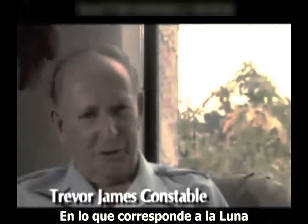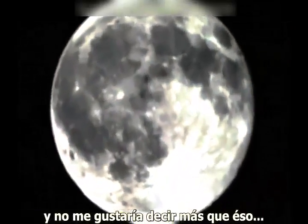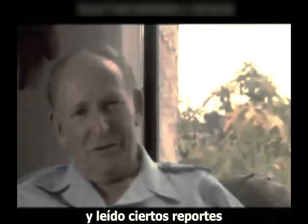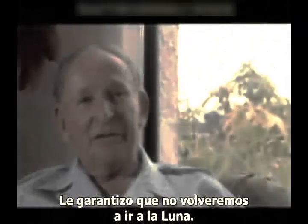Well, as far as the moon is concerned, I think they found when they got up there that there was already somebody there. And I wouldn't want to say any more than that. But they got out of there and they haven't been back. I have seen certain documents and read certain reports that indicate that there's somebody already there that knows a lot more than we do and would be willing to run us off if we didn't go on our own. I doubt that we will go to the moon again.